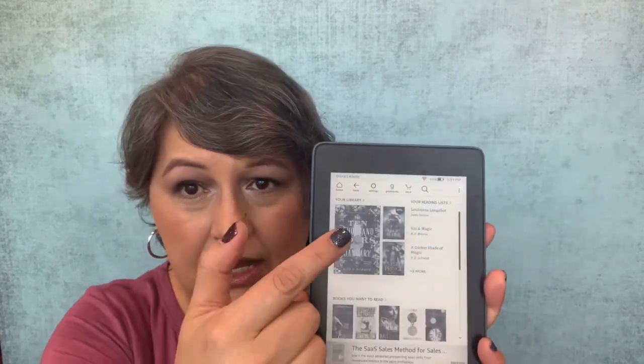It does have ads. I think there's a way for you to get rid of the ads and you pay a little bit extra. I didn't do that. I don't care. And it has your home page and your book. Now normally, because I switched it, it goes straight to your book, so that's kind of what it looks like. You can make the print bigger, you can make it smaller, you can make it brighter, you can make it lighter, you can inverse it so that instead you have a black background and the words are in white. There's just so many options.